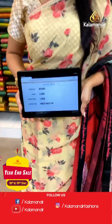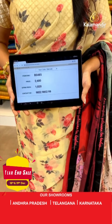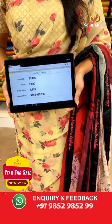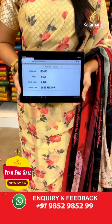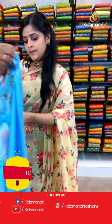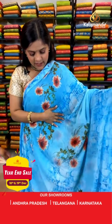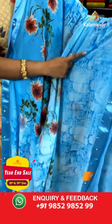Let me show you the pricing details. Saree code BS485, actual price 2600, offer price 1820 rupees. To place an order for this saree, take a screenshot and send it to our WhatsApp number 9852985299. Yes, moving on, and I'll show you some more colors in a similar pattern. Again, a Georgette saree for you all. Lovely sky blue colored saree with floral work going on it, and some abstract print as well.